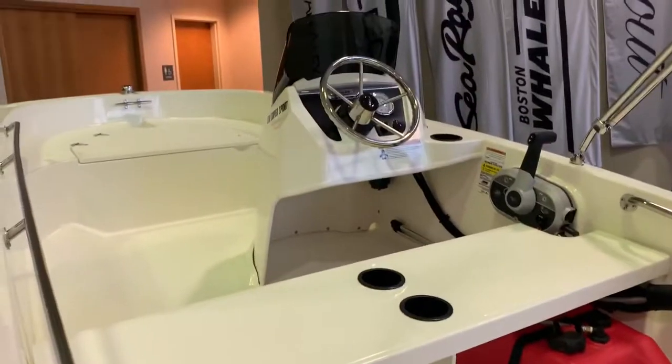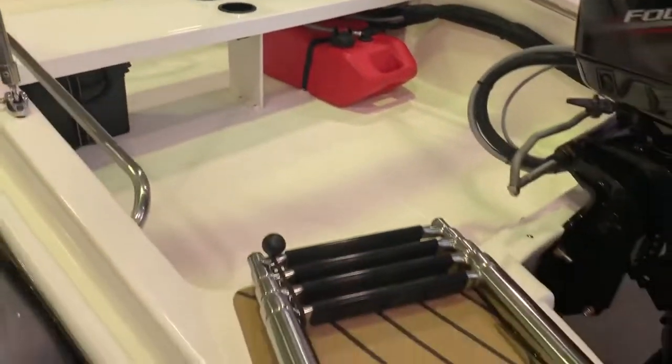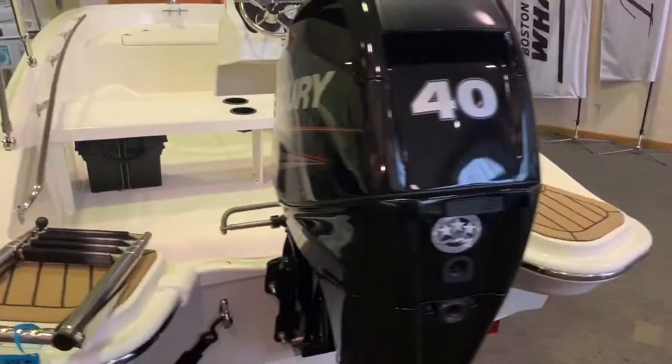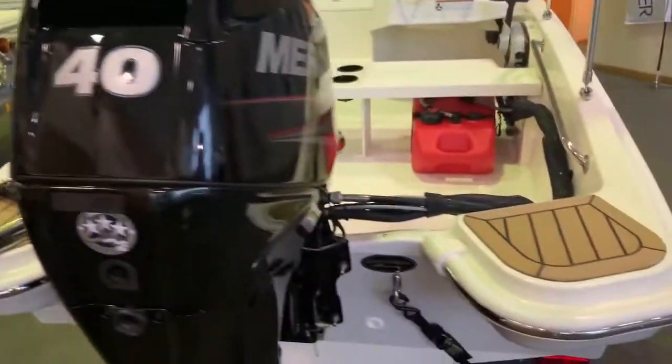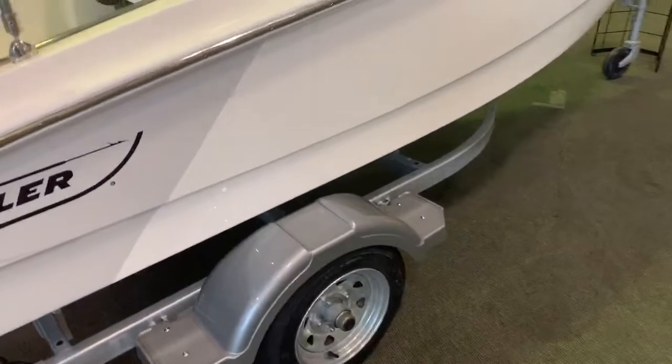It has the dash upgrade on it and a windshield. Also has the Teak package, which gives it that nice classic look to it. 40 horsepower Mercury 4-stroke. It is on a trailer.